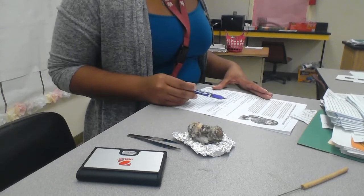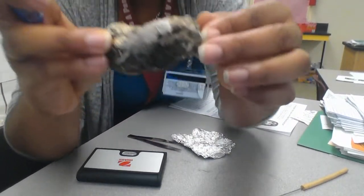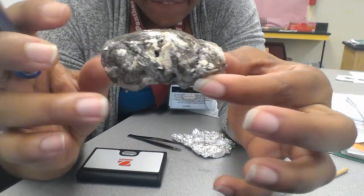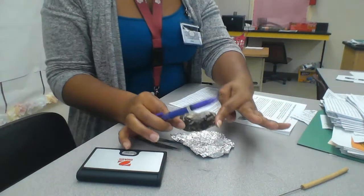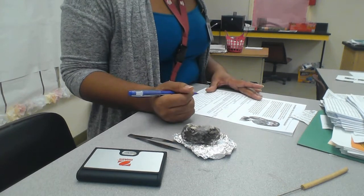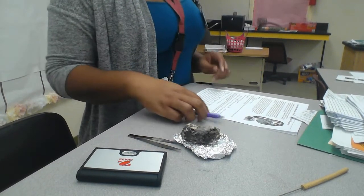Carefully examine the exterior of the pellet. Do you see any signs of fur? I'm going to tell you now. Do you see any signs of fur? If you said no, you're crazy. There you go. So yes. Any signs of feathers?